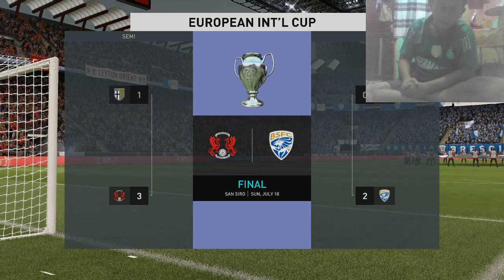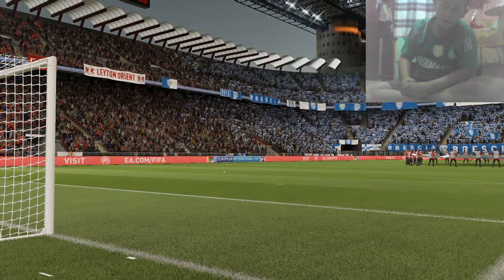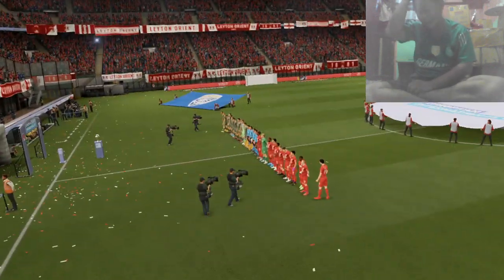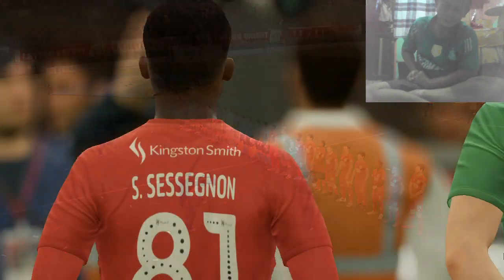Well, what a really fabulous tournament this has been, Derek, hasn't it? The fans have been out in force. Brescia menang 2-0. Pasti Brescia memiliki pertahanan yang kuat. This stage in the season has been absolutely brilliant, and the players are getting really fit as well.